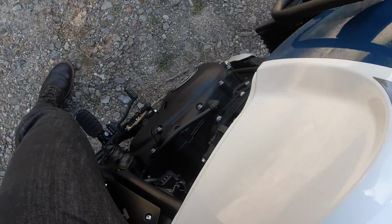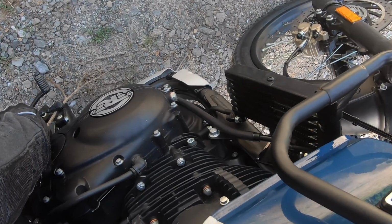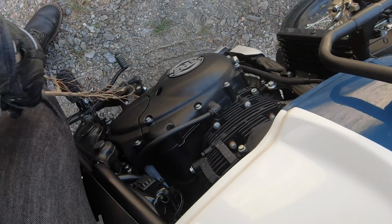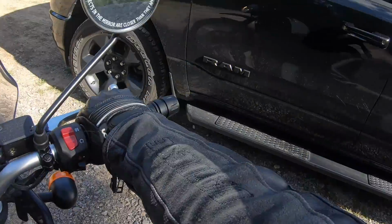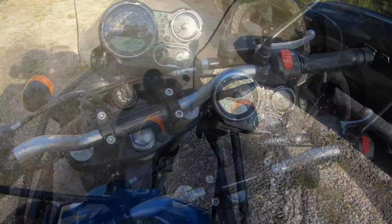Check that out. Big ol' stick. Oh. There's a skid plate down there too. I didn't even notice that. All right. Go first.